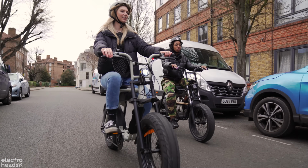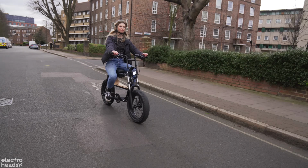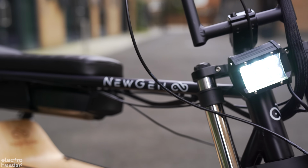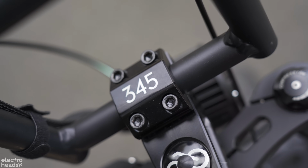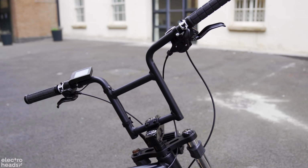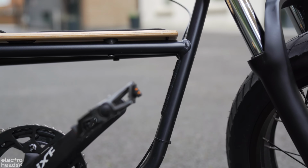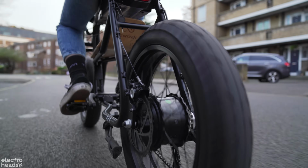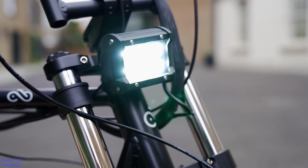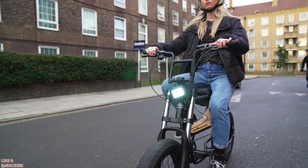Putting the two side by side, you can see that the 345 is a little bit bigger than the ZX, but that does just give you a bit more of a command on the road. The bike has got that cafe racer cruiser vibe, which means you've got that lovely relaxed upright riding position thanks to the frame's geometry, which is always a winner in my eyes. Just like the ZX, the 345 also has an aluminium frame, 20-inch wheels and stunner lights front and rear. It doesn't, however, have mudguards, so make sure you're wearing something that you don't mind getting mucky.